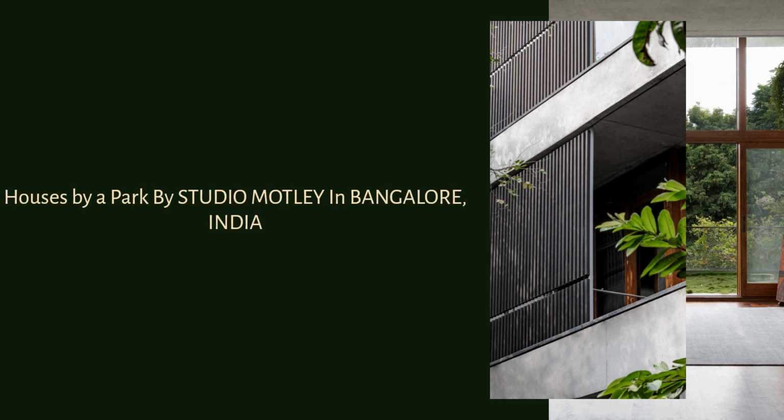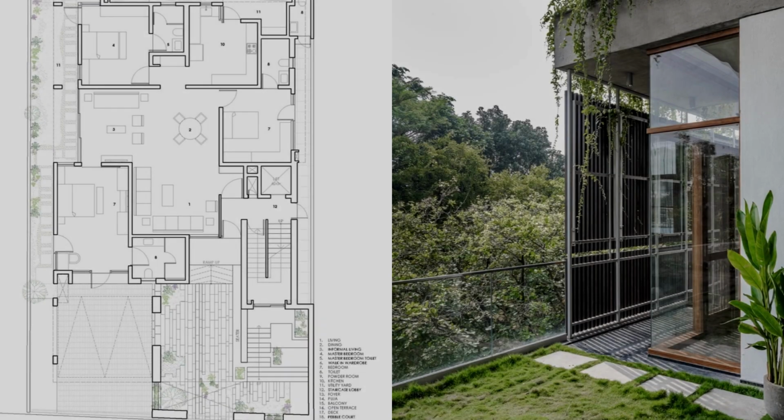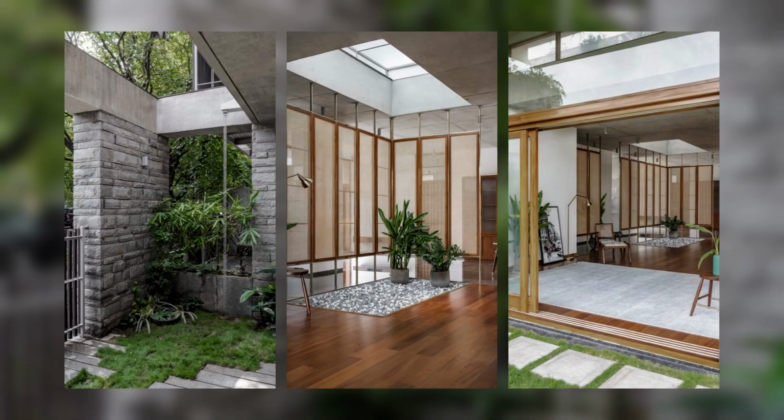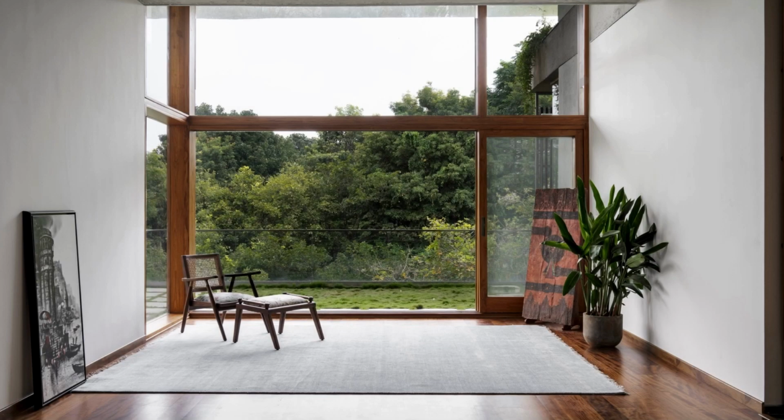Houses by a Park by Studio MOTLEY in Bangalore, India. Located in Bangalore opposite a large neighborhood park, a set of 4 houses were to be built, one of which was to be the personal house for the client, and the others were to be let out.